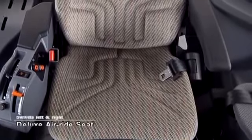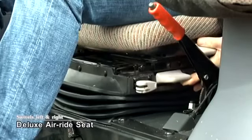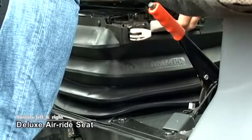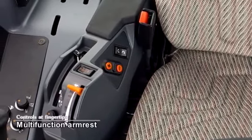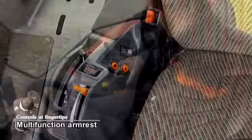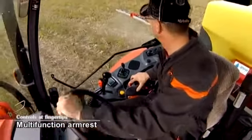The air ride swivel seat is made by Grammer of Germany. All of the main operating controls are located on the seat's integrated right armrest for easy operation even when swiveling the seat to check on conditions to the rear or side.